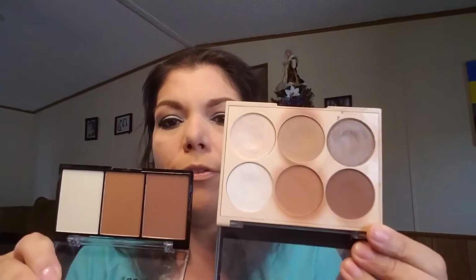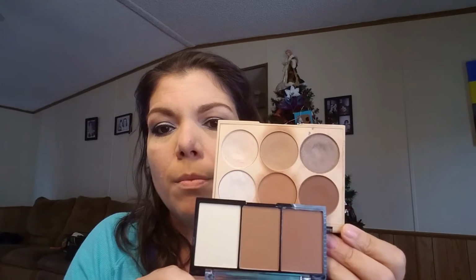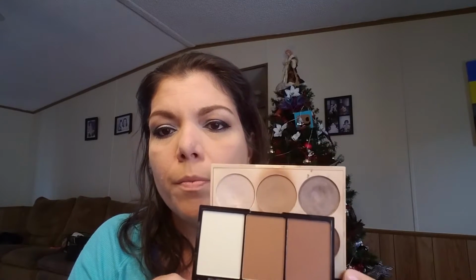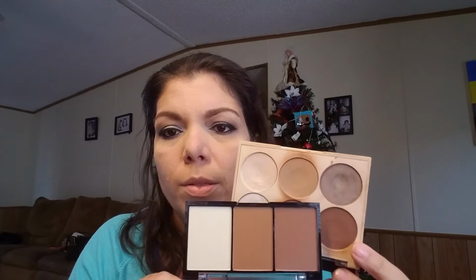Okay, so I feel like the middle shade is very similar to that color right there, but it's a mix almost of these two together, and then that one is a little bit lighter than this one. That one is lighter than this one, so we'll see how it works. The highlight looks promising as well. It's got quite a bit of shimmer in it, not like glittery shimmer where it looks weird, but yeah, let's go ahead and swatch these and see what they look like.